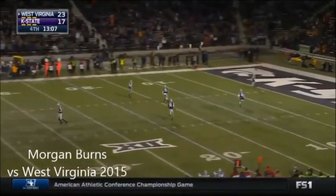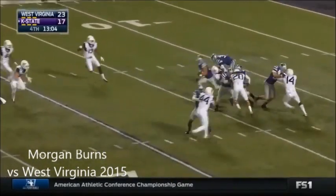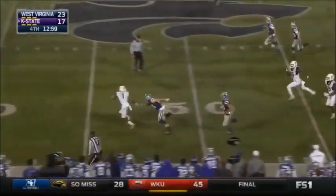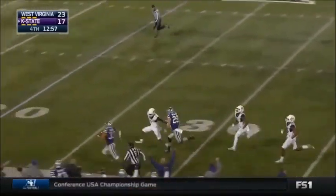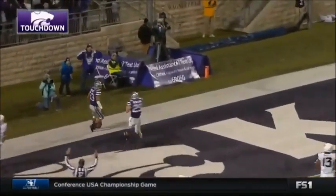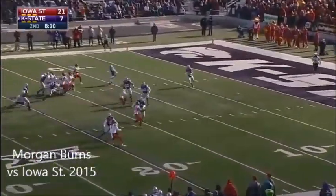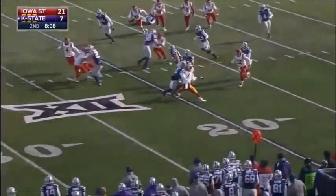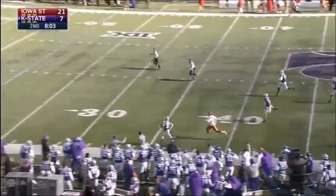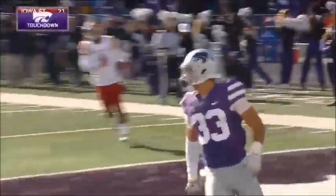Rifle and a coonskin cap. Morgan Burns will have a chance to return this. And Burns with room. Morgan Burns breaking free. Morgan Burns has done it again. Burns, a couple yards deep in the end zone. He's going to return it. Burns able to hit the hole. Here goes Burns down the sideline. Morgan Burns is going to do it again. 102 yards.